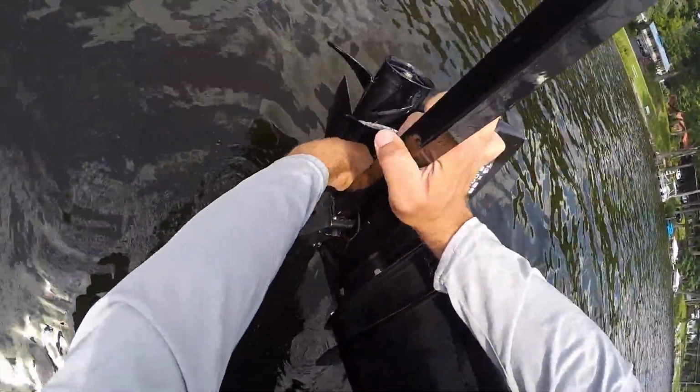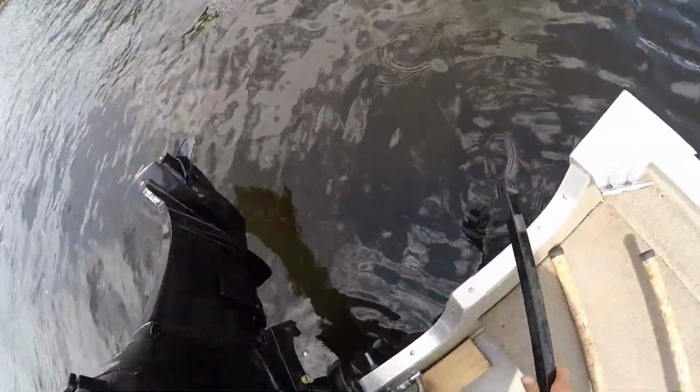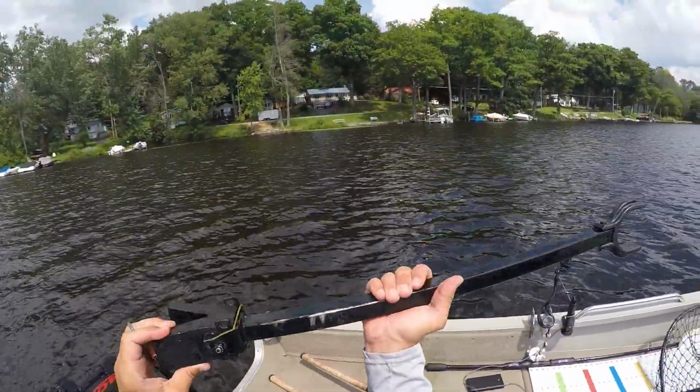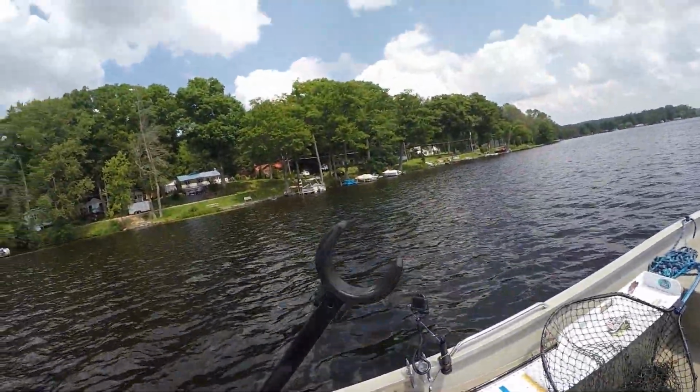I didn't lose it, thankfully, because, well, now I lost the strap, I think. I go, at least I didn't lose the transom saver. I lost the bungee cord, although it was kind of broken anyway. Oh my goodness. That is unbelievable. It's still in decent shape.